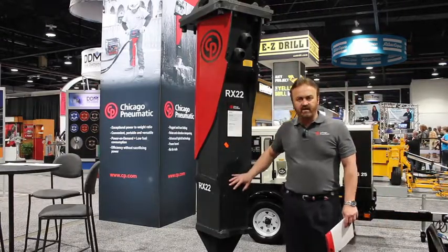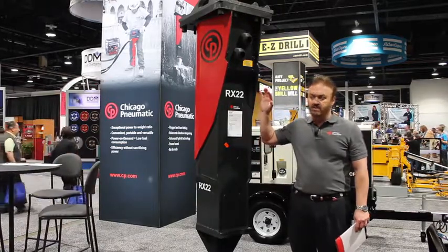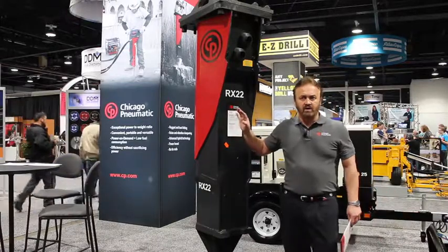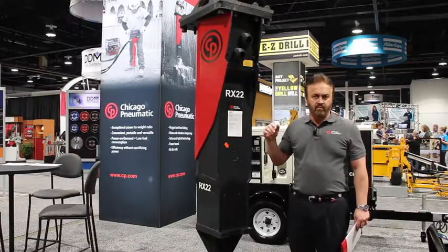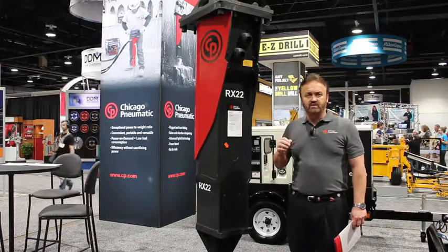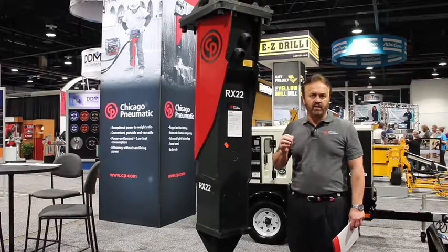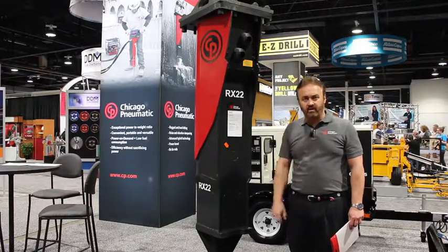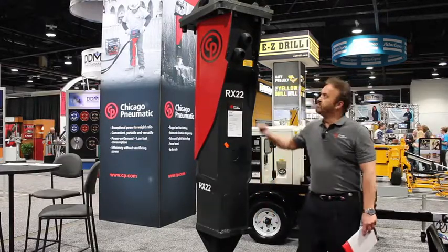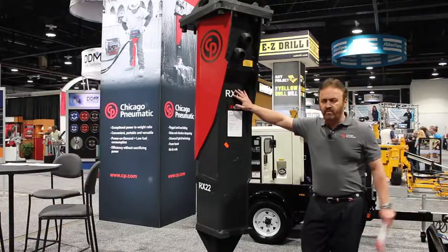We have a full line of breakers from a 200 foot-pounder up to 12,000 foot-pounds. All these models are the previous Krupp branded breakers out of Essen, Germany. In fact, Krupp was the initial founder, manufacturer, and patent holder of the first hydraulic breaker in the world in 1963. This particular unit's our 3,500 foot-pounder. We've got a 550 foot-pounder here.